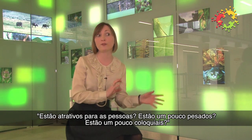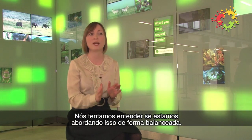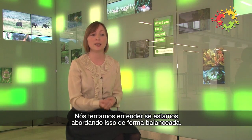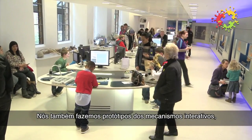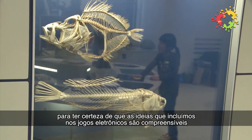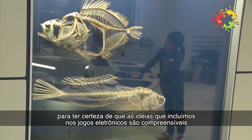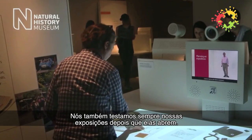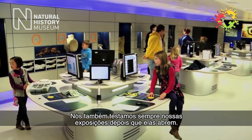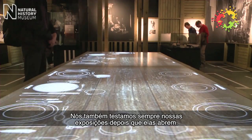Is it a little bit too chatty? It's just trying to get the right balance of how we're approaching that. We might be prototyping our interactives, making sure that the ideas we have for games are things that people will understand and will get and will be interesting and easy to play. And then we will also always test our exhibitions after they open as well.